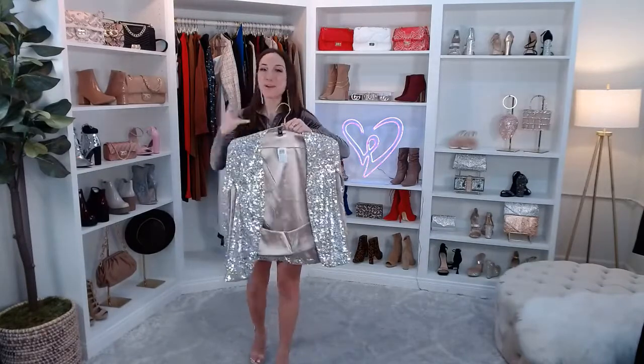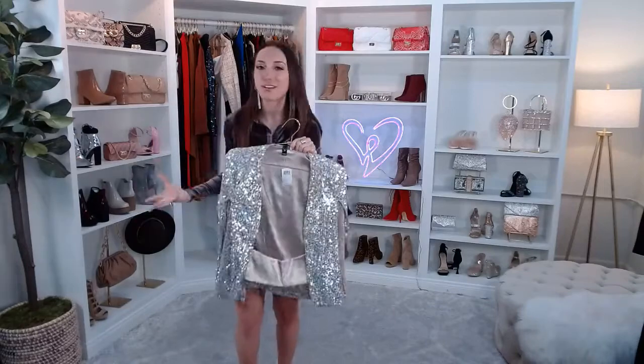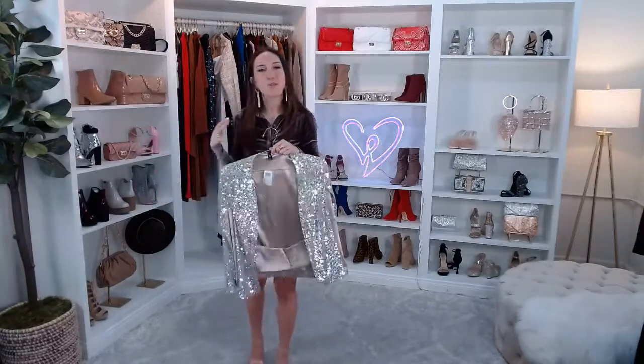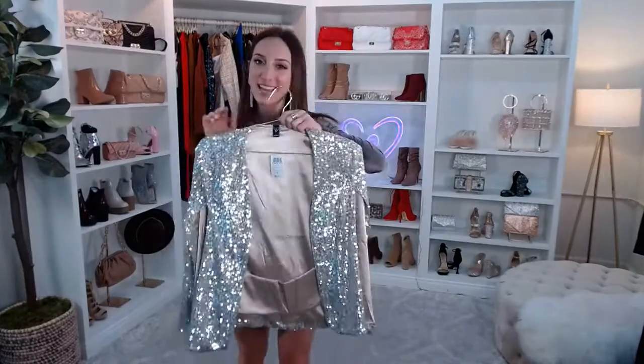We're on the sequins, the sparkle vibes, because of course it's the holidays, and I know this is office to party looks, so I wanted to just incorporate a lot of sparkle in today's show. So this is the Curtain Call Sequin Knit Cape.